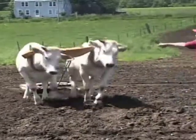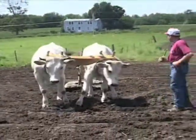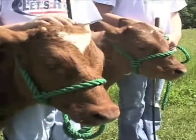Before we actually get out with any steers or calves and show you our training techniques, I think it's important to share with you a little bit of background, a little bit of our philosophy in training animals. I think oxen can be trained at any age. I've worked overseas where they don't start training cattle until they're 3 or 4 years old. However, here in New England, we have a long-standing tradition of training animals as calves. It's something that's been done in New England by children for hundreds of years.